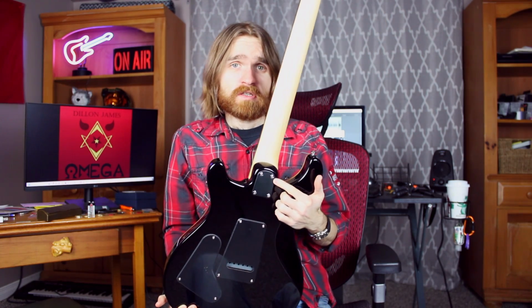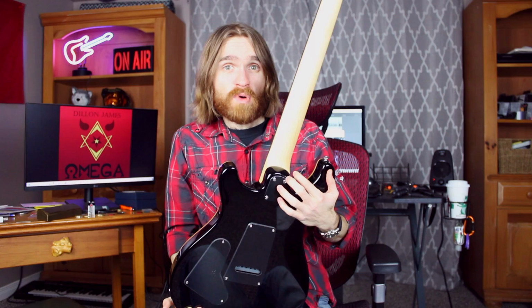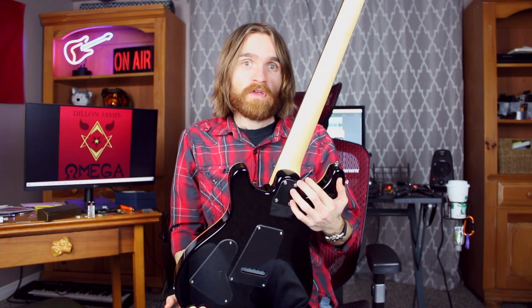It even alleviated my concerns with the heel joint here and how bulky it might have been, but it's not that bulky. It's actually very, very playable high up the neck. And with that, I have a question for Mr. Paul Reed Smith if you're watching this video. Is there any chance we can get a roasted maple version of this? Preferably with a wide fat neck. I would buy one of those in a heartbeat.